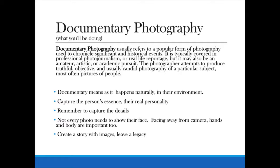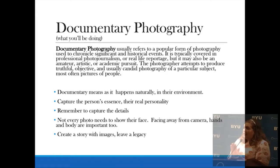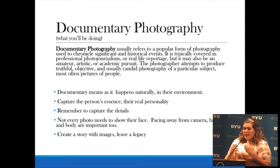Okay, so I wanted to talk a little bit about documentary photography because it's what I do and it's what you guys will be doing, okay? People confuse documentary photography and journalism. Journalism is going to a one-time event, documenting it, and bringing it back and talking about that one event, right? You guys are going to be living in a place, right? Most of you are living in a place for a while.